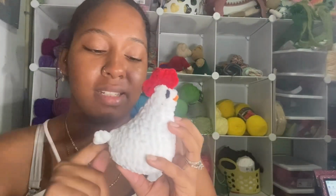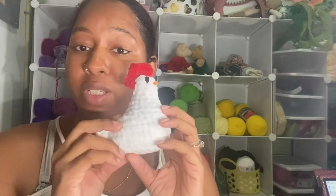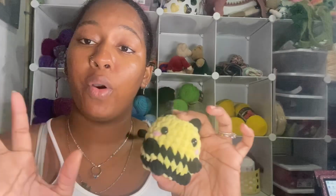The next thing I did was I finished one of those chickens, and this is how they will look once they're done, and they have no safety eyes, which I'm kind of getting into embroidering eyes. I'm not too sure if I'm going to stick with it, but I'm kind of getting into it. So this is the first one that I did. Then I had this sitting bee for a whole minute, but I just needed to put wings on it, and I did. So I got that done.